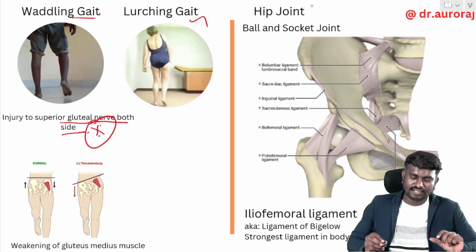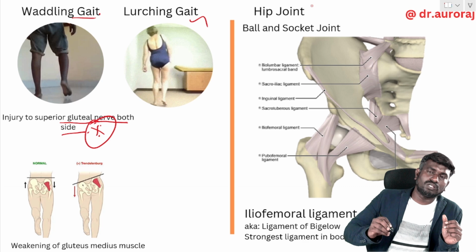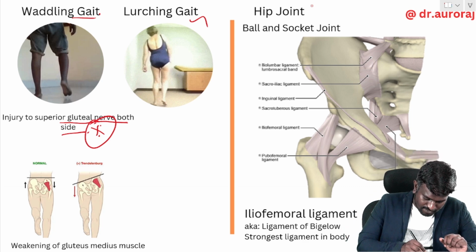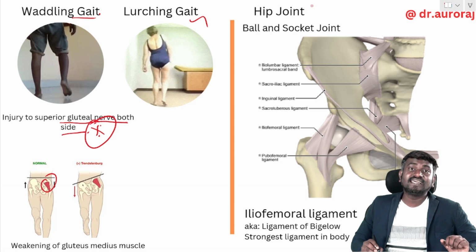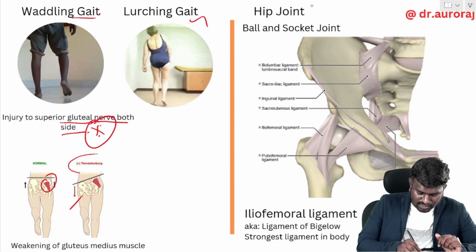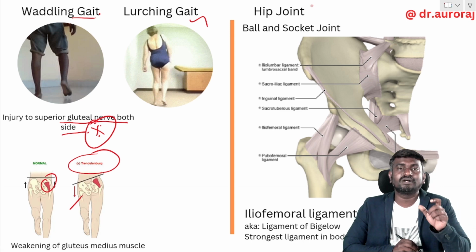Now, this is called lurching gait. When the patient leans towards one side, it is called lurching gait. And when the gluteus medius muscle weakens, the patient walks like this, and this is going to be Trendelenburg sign positive. It is called Trendelenburg sign positive.